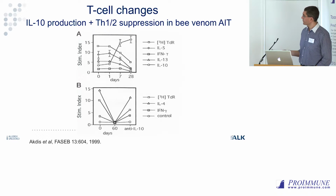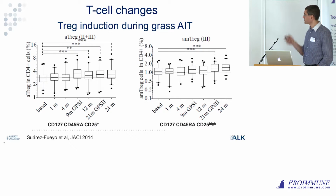This is supportive information that you can see: after 60 days you have this very clear reduction, and if you include an anti-IL-10 antibody in the experiments, you restore most of the reactivity. So clearly IL-10 is important for the effect of immunotherapy, allergen immunotherapy.